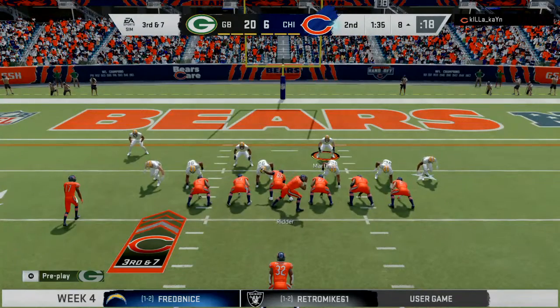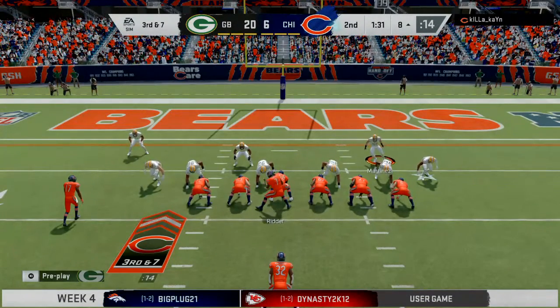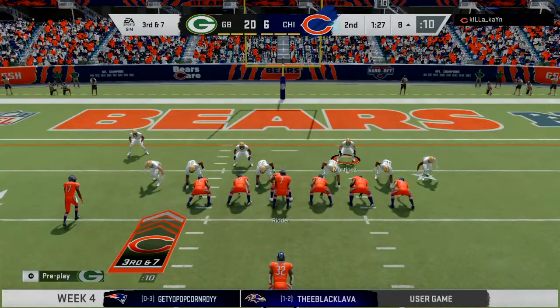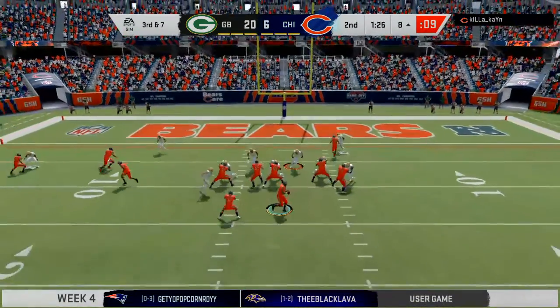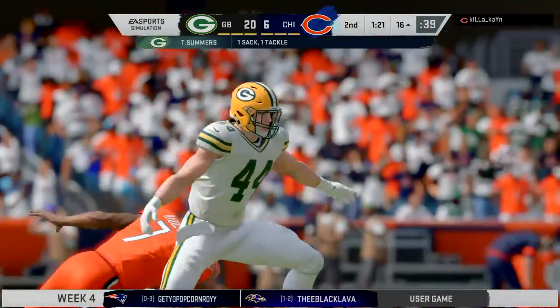42's the mark. Watch the screen. Pass. Mike's 42. They'll set up to throw. Rush coming, and he's taken down.